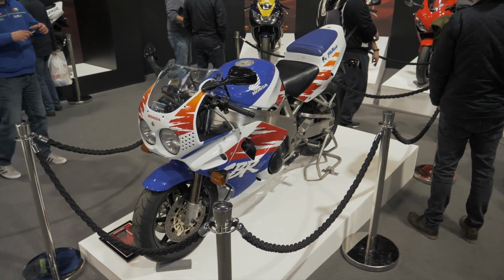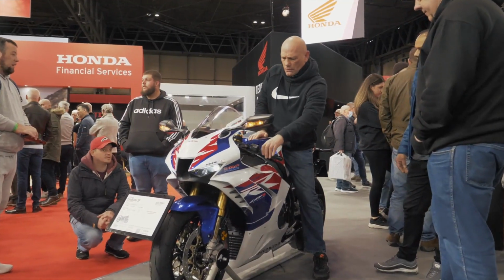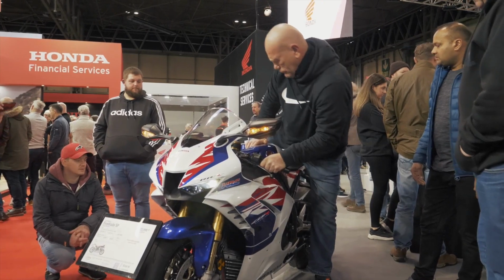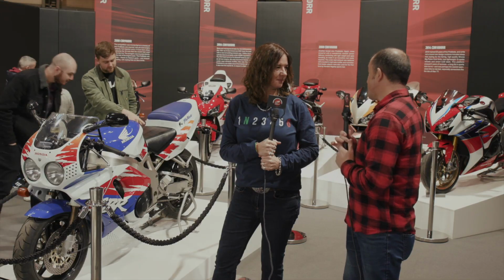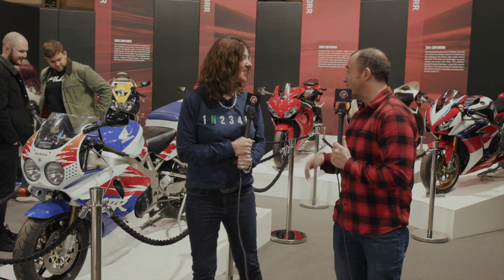Yeah, but if you put the 92 bike next to the anniversary model, they look so alike. And for people of my generation, it's instant. You notice it straight away. And to see these bikes, this is a beautiful lineup. It makes me feel a little bit old, but it's all good. The 2020 was quite a big deal, wasn't it? Because it had a lot of big changes.